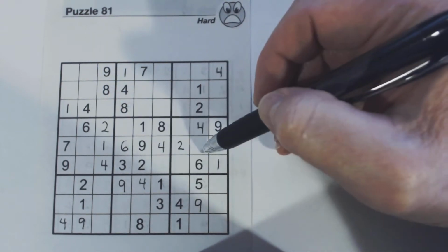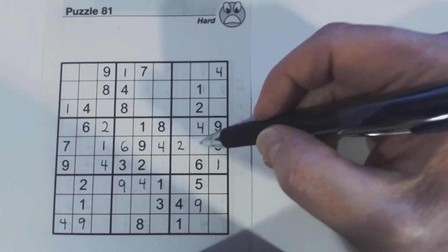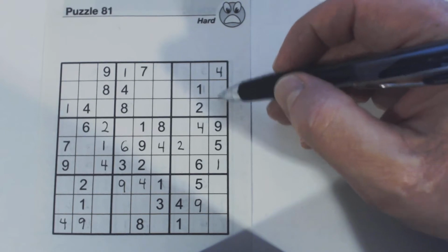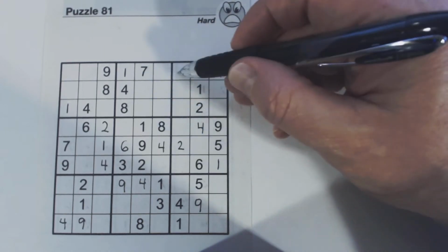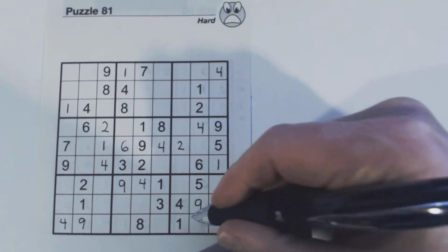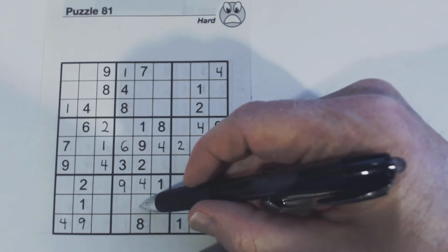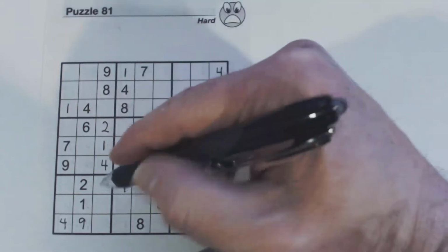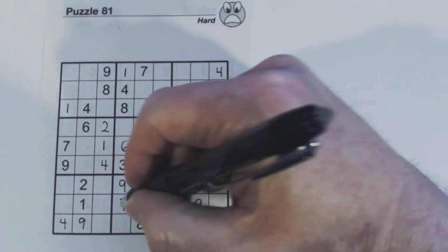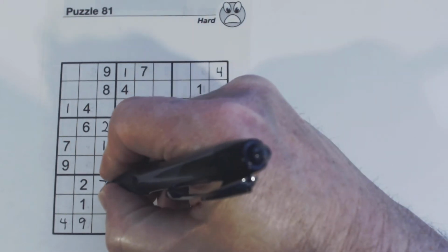7. Okay, so one of these is a 7, because this can't be a 7, so let's see if that'll help. Yeah, we've got ghost 7s here, because of that 7, and these ghost 7s. So we have ghost 7s and ghost 7s, so that's a 7 right there. Okay, that means that one of these is a 7, and there's a 7 there, so we know that's a 7. And then one of these, and there's a 7 there, so that's a 7.